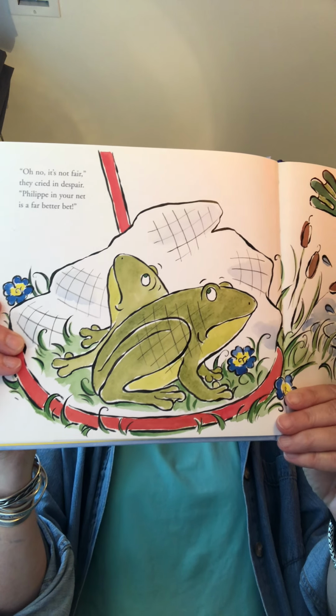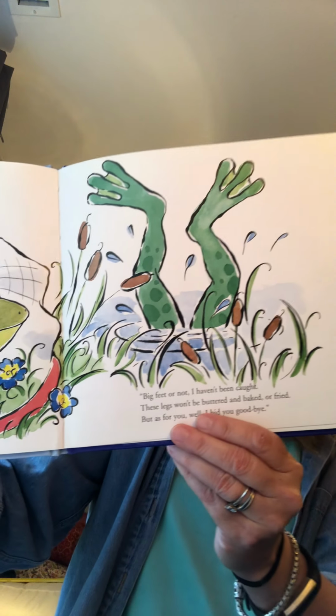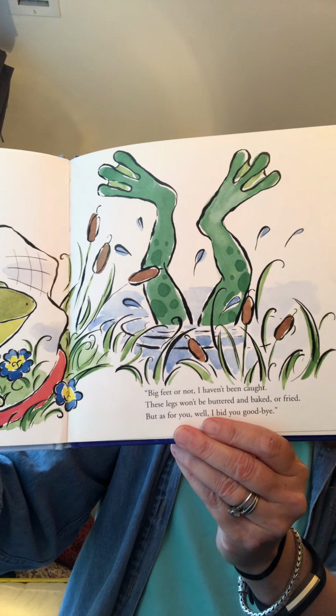So there are the two frogs that were teasing him, caught in the net. And there's Phillipe diving into the water to get away. Leap, leap, Phillipe, he heard the sheep bleat, and he kept on hopping. There was no time for stopping as he made his escape from a gruesome fate.